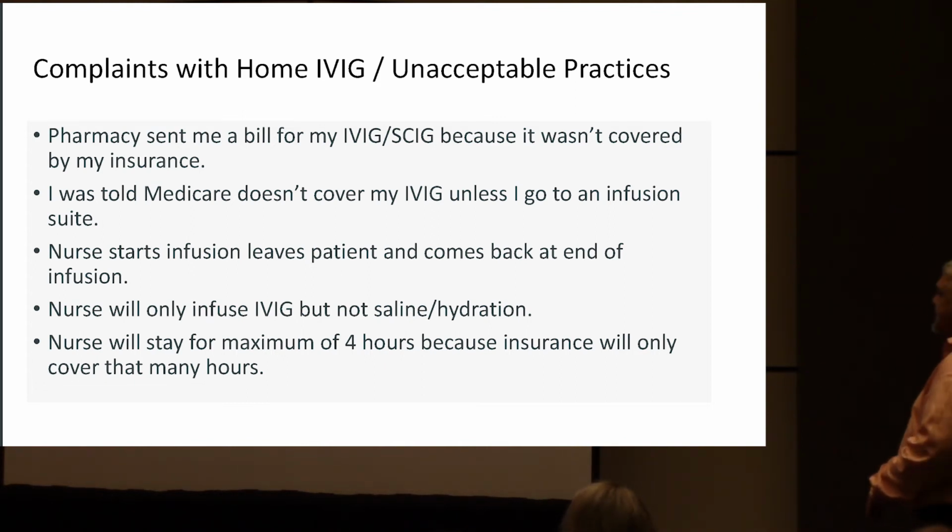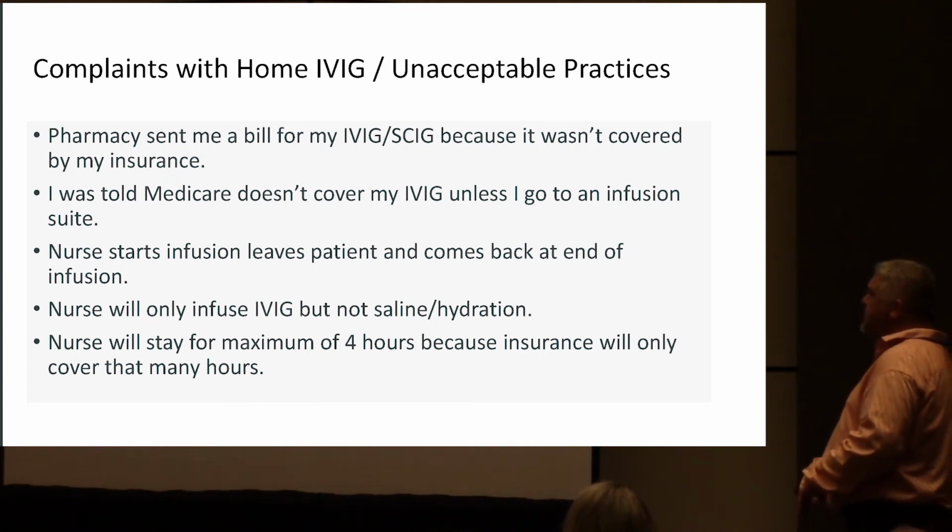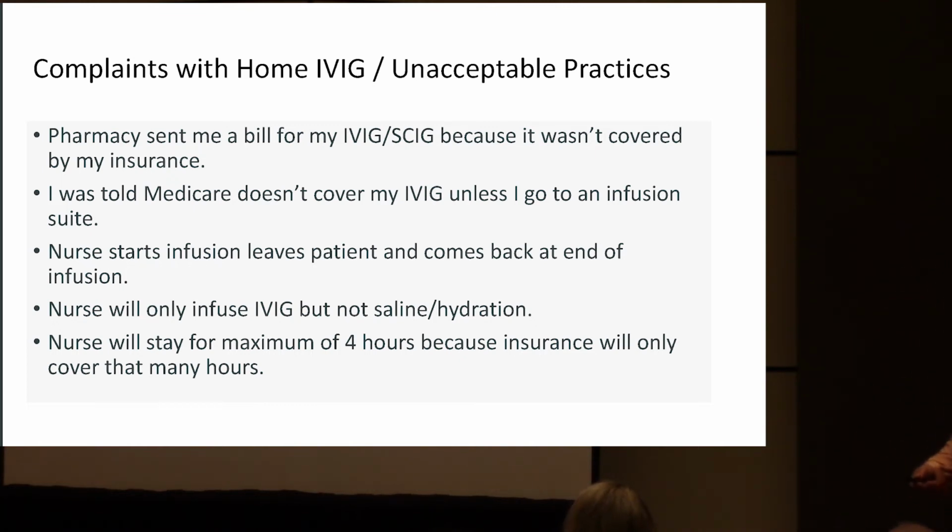And these are things like, we had sent a bill because it wasn't covered by the insurance. I just feel very strongly that we are the experts in how IVIg is covered, and it's so different from insurance to insurance. I just feel very strongly that if we're verifying those benefits with you and doing predeterminations, and we say you're covered, then you should be covered. And in our place, when you're set up and we say it's covered, it's because we've made darn sure the insurance is covering that product.